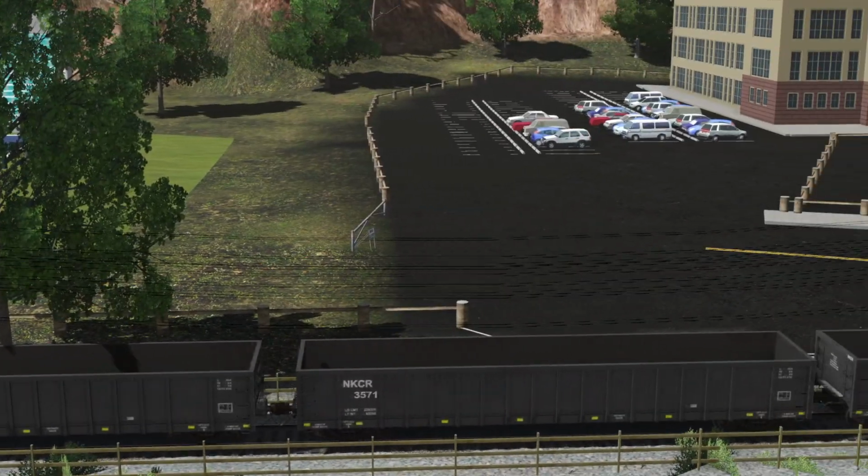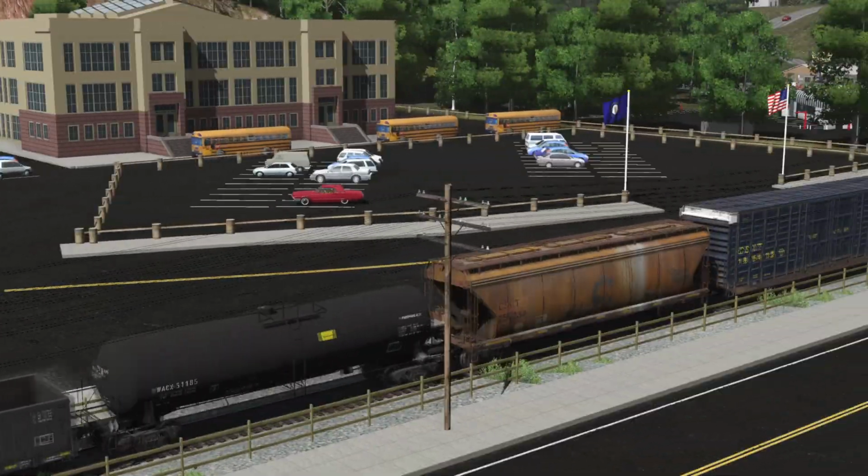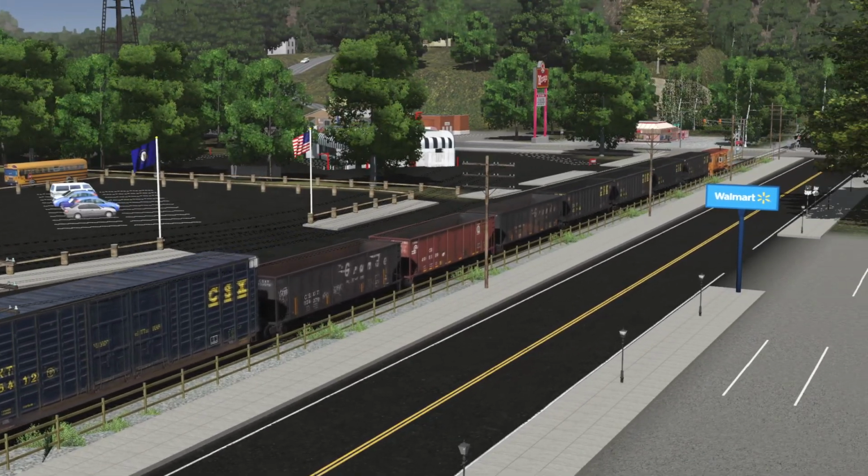This train is a turn job, and will go about 5 miles up the Denton Sub, where it will reach the Little Rock Industrial Area. Several of these cars will be dropped off along the way.